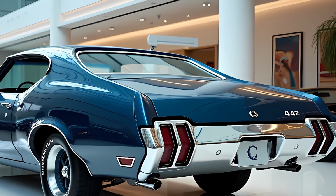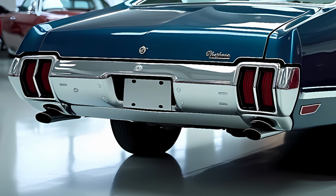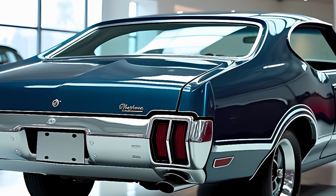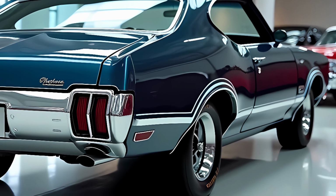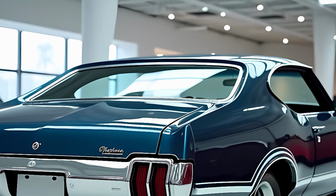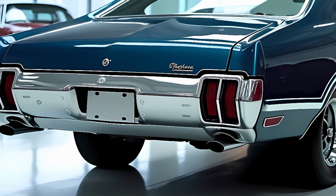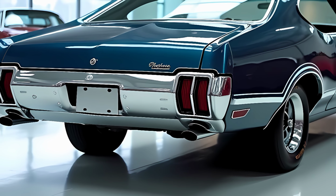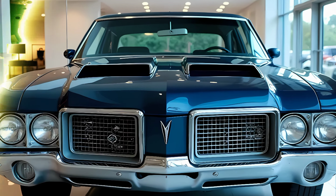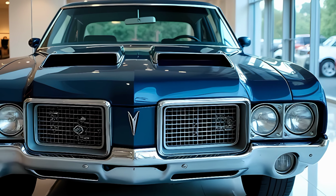Now, let's talk power. The heart of the 2025 442 W-30 is a supercharged 6.2-liter V8, pushing out an earth-shaking 750 horsepower and 680 lb-ft of torque. Oldsmobile might be a classic name, but this power plant is all cutting edge. With a 10-speed automatic transmission and an optional 6-speed manual, this car stays true to its muscle car roots while offering modern performance. A rear-wheel drive setup ensures that burnouts and smoky launches are just a throttle press away. But for those who want all-weather capability, an advanced all-wheel drive system with a performance bias is available.